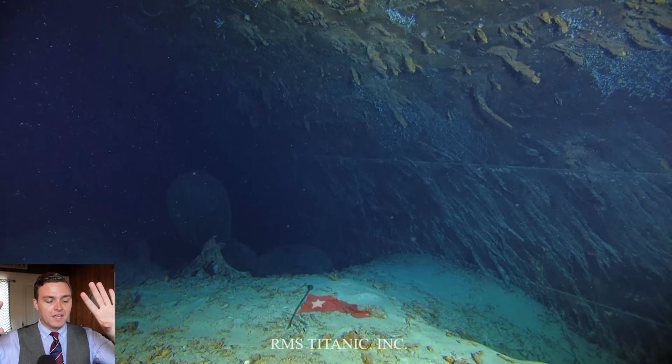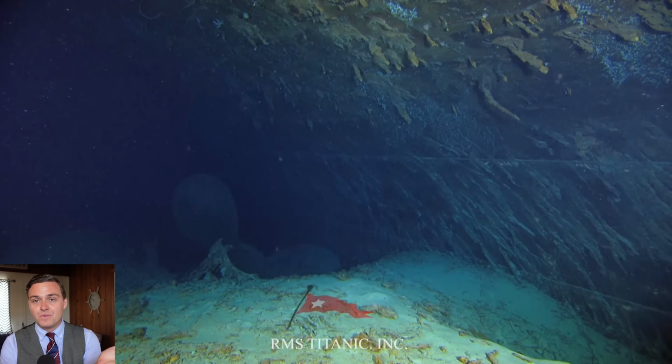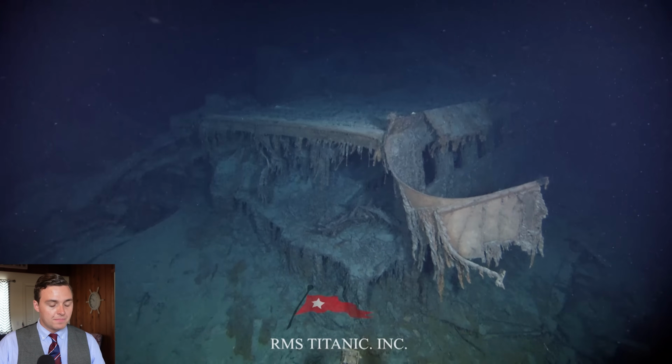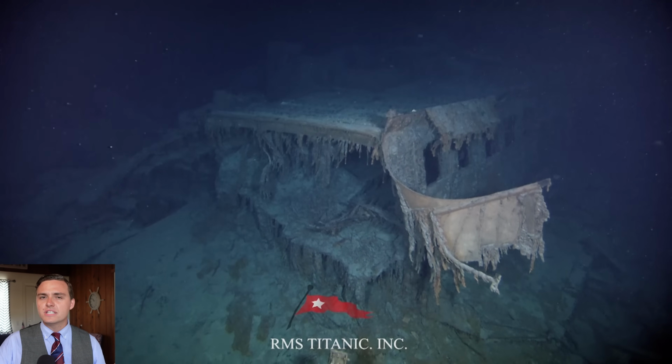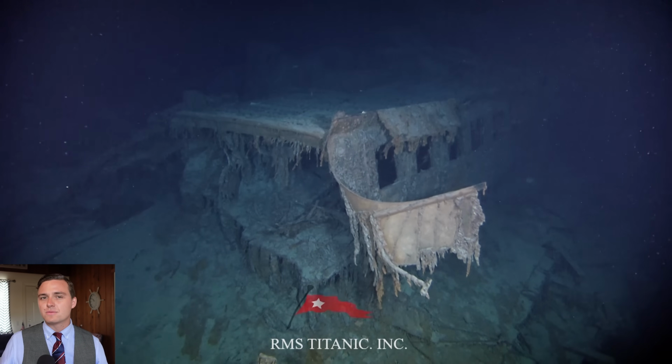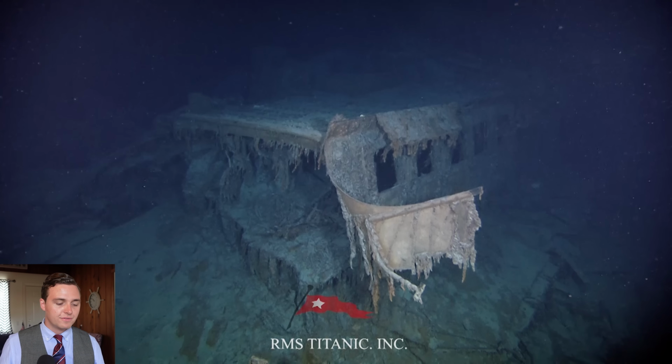They should be sitting a lot further down, and it's just flopped them up because the ship's impacted the seafloor so hard that it has just been able to bend steel like it's wet cardboard. This shot is interesting because this is a part of the ship where the damage is really, really severe, and it's possibly because of that impact with the seafloor and the violent nature of the stern section's fall.